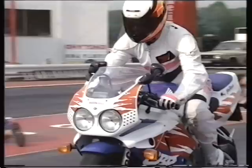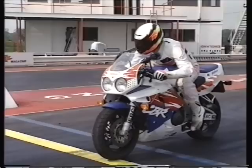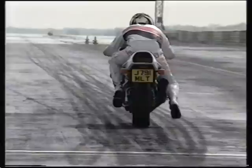So Steve Sykes inches up to the starting line and waits for the lights. They will go amber, descending down to green in just a moment. Steve Sykes then doing very well to keep the front wheel on the ground and blasts off for his quarter mile time.